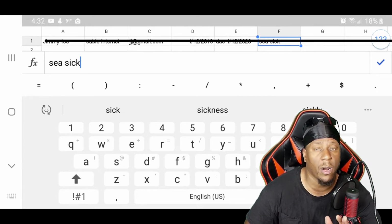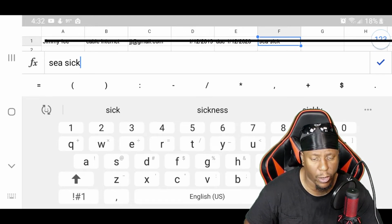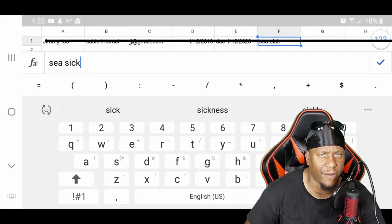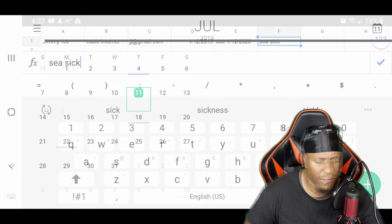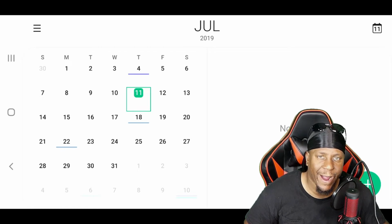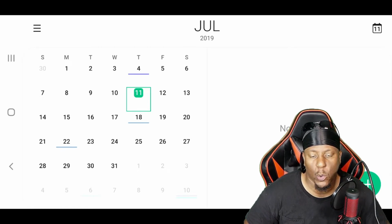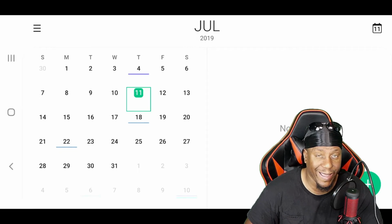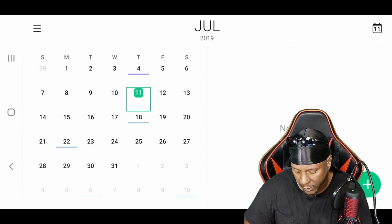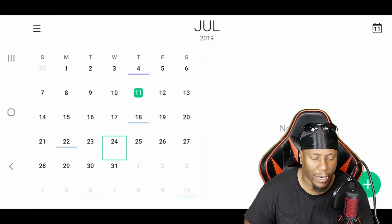So have all of your clients set up right here. You save that, you title that, and you will be able to come back to these sheets each and every time to make sure you have the proper information. Now another thing, once again, iPhone people, Android, you can go into your Google Calendar, and what you want to do is find a date. Again, this is just a fake date. Find a date for that client.